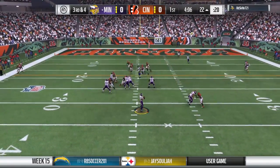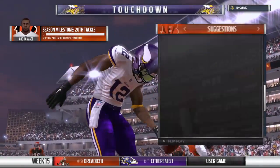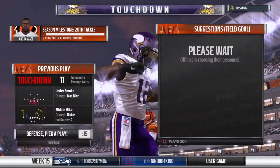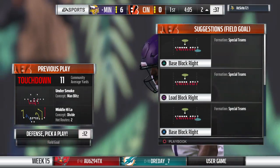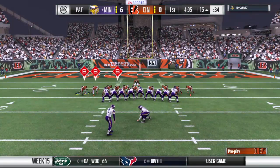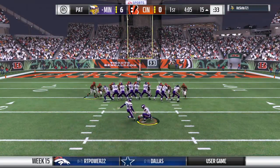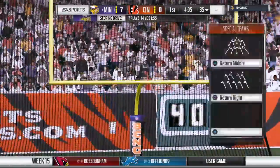Out of the gun now on 3rd down. That is caught. And he'll get into the end zone. Touchdown, Minnesota. Their dangerous wide receiver. His 11th touchdown of the year. And the Vikings take the ball down the field and score on their opening drive. He's got it, and the Vikings take a 7-0 lead.